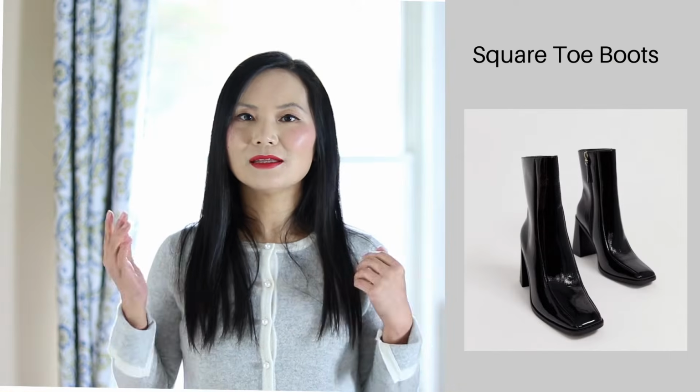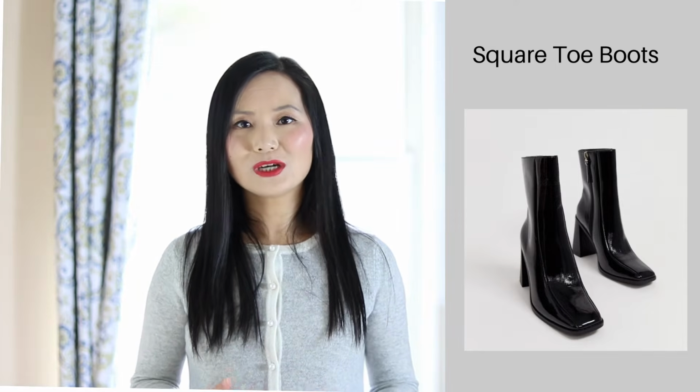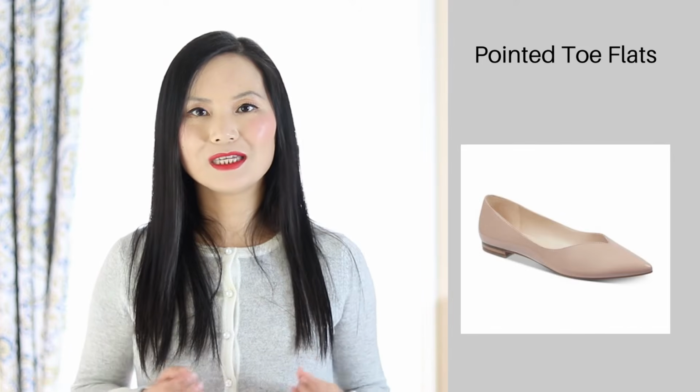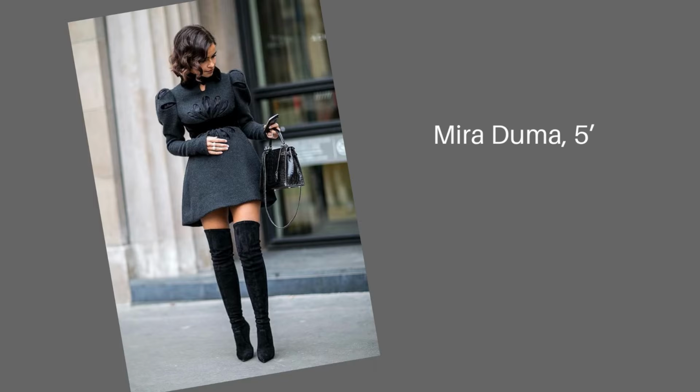And number two is the square toe boots. This is an interesting experiment that you may not notice, because square toe boots can actually make your legs look shorter. The best boots for petite women should have a pointed toe, and this applies not just to boots but to any shoes in general. If you are choosing a pair of pumps, I recommend pointed pumps, and for flats I recommend pointed toe flats. The same thing applies to boots. Pointed toe boots can make your legs look longer.